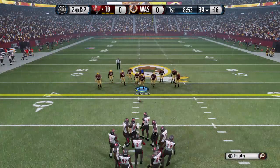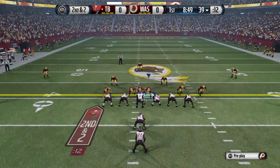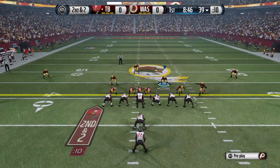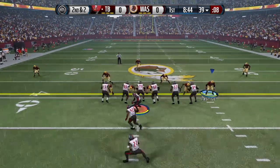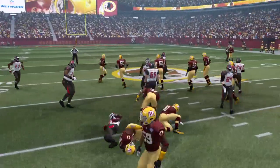After that grab, it's now second down and 2. The Redskins packing the box here. 46 formation. Big set here for the defense, lining up at the 4-6. Here's the handoff, and they'll run it. They bring it down at the 41-yard line.